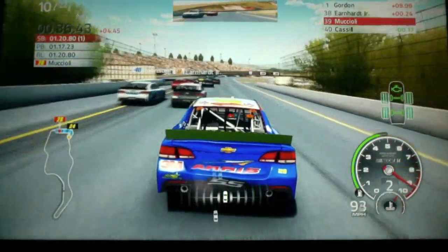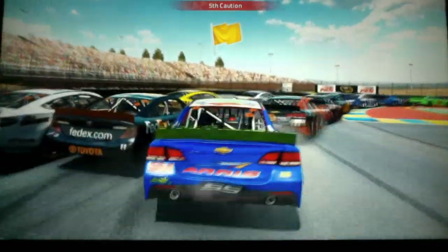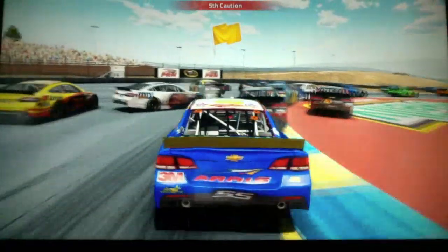Okay, here we go. Up to 42nd, 41st. Alright, on the brakes, on the brakes. Alright, oh boy. Yeah, I'll take the hit on that one. What? A caution that I didn't pause? Okay, oh god. But a caution I really got involved in.